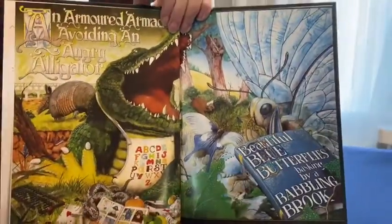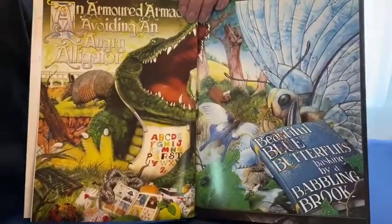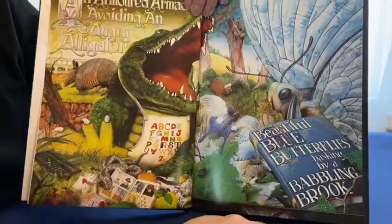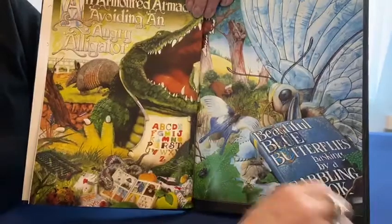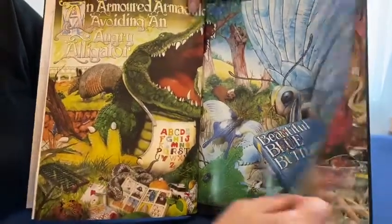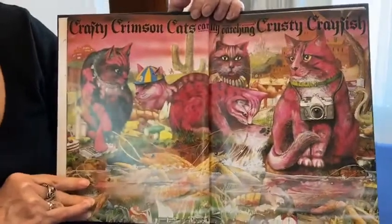B is beautiful blue butterflies basking by a babbling brook. There's a baby bear back there. The butterflies, a bee, a beetle. What else can you find? This is a big one.